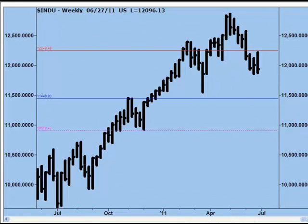We're going to start by taking a look at the big picture, then we'll look at some individual stocks. As of Friday, June 24th, the Dow is still very weak. The next hurdles for the bears are this year's low of 11,555 and the December low of 929. Right now, the Dow is deeply oversold and due for a bounce.